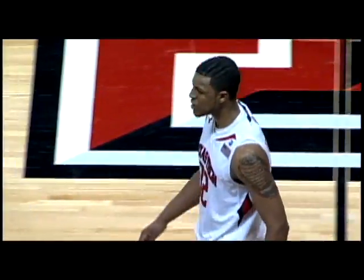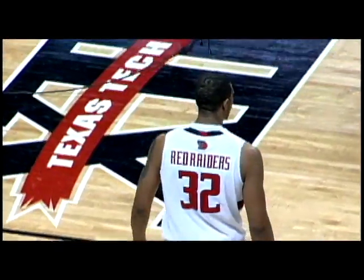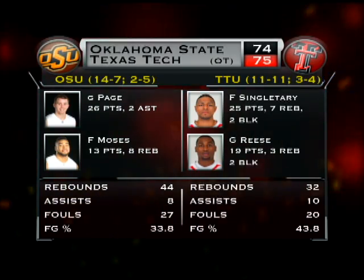Wow. As the Red Raiders have won their 3rd in a row, and you can credit the defense. Texas Tech 75, Oklahoma State 74 is your Saturday final from the United Spirit Arena.